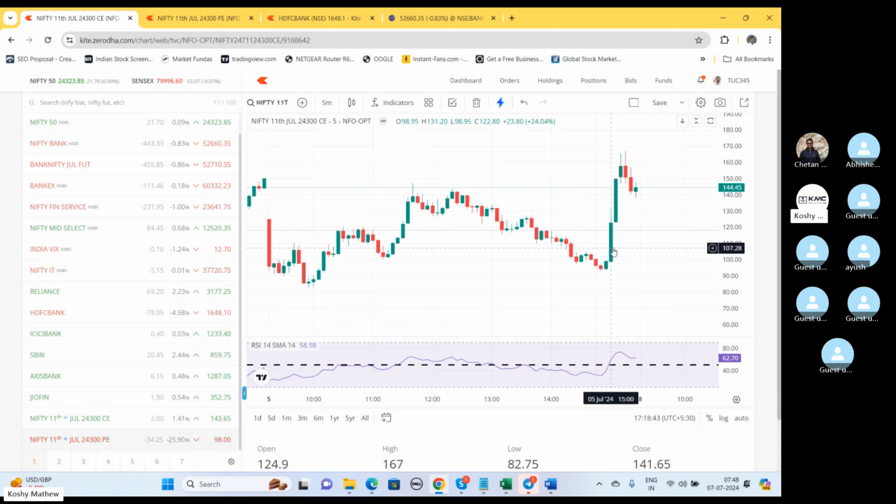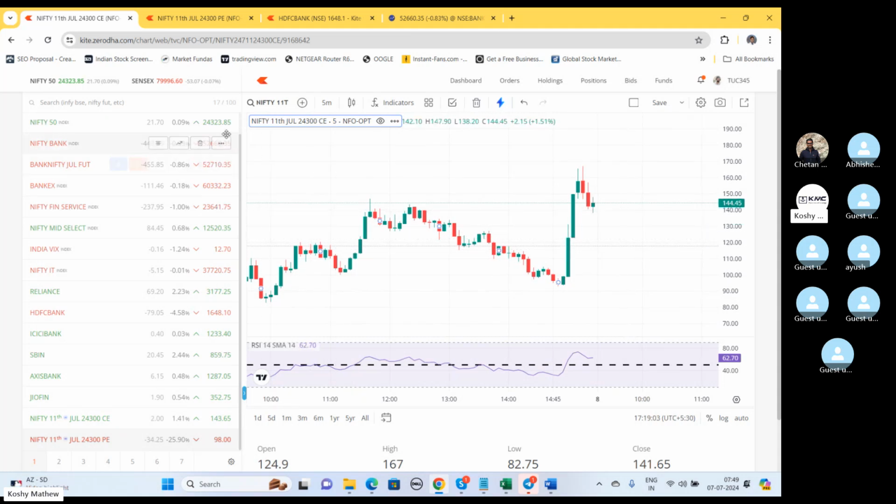So first, what strike price should I take to ensure that maximum loss doesn't happen to me and maximum profit should happen? Second, what stop loss should I put? Third, to what extent can I carry my profits? How do I know that Nifty will cross 360 or 390? How?